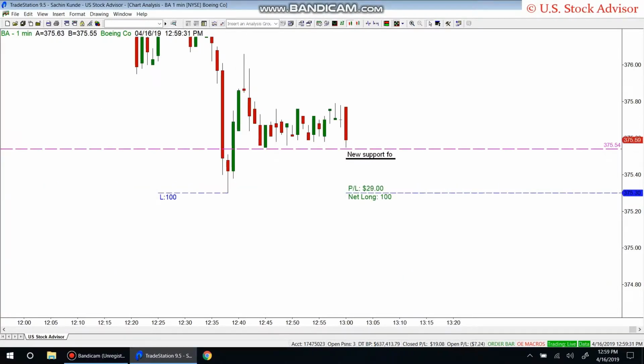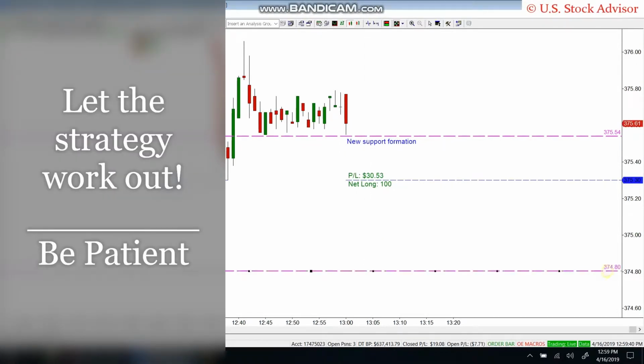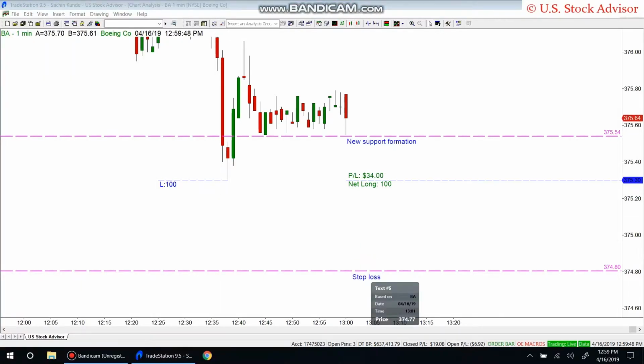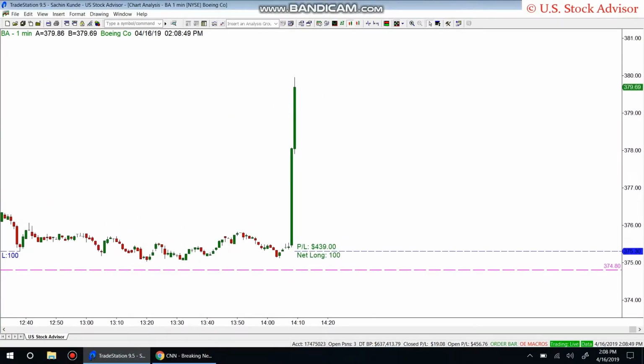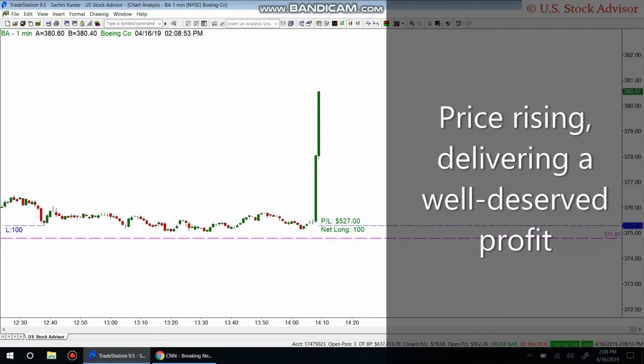As price moves away from our zone, it starts creating a pattern, where new support is formed indicating buyer predominance in the market. Now, we wait for the strategy to work out. And, after a couple of hours, there we go. The price has moved away from our buy zone, and it never touched our stop loss.